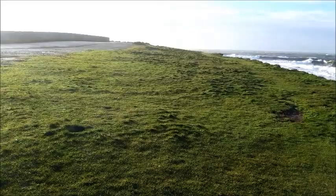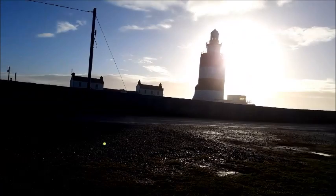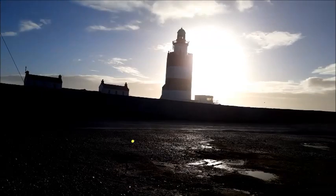The sun may hinder our view of Hook Lighthouse. This way, Charlie. But that's it there. It's a working lighthouse. There's plenty of spaces to park, as you can see.